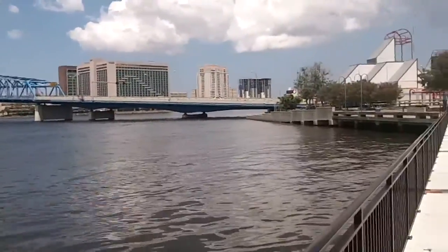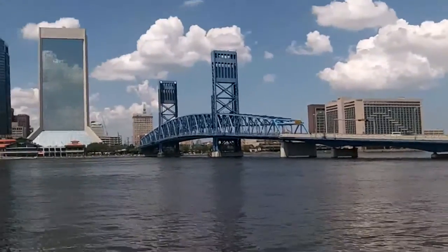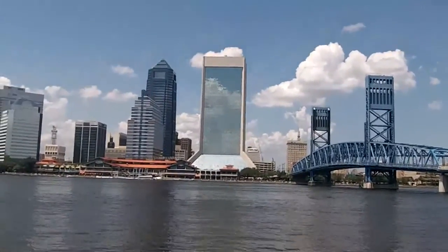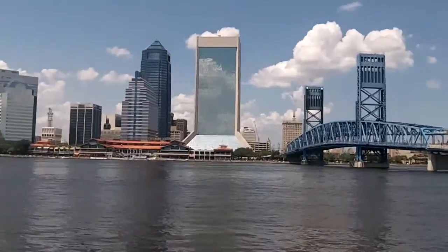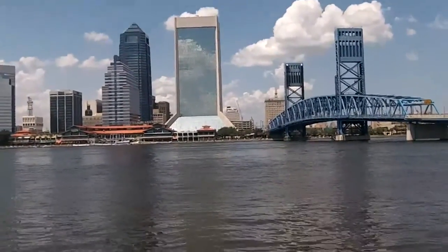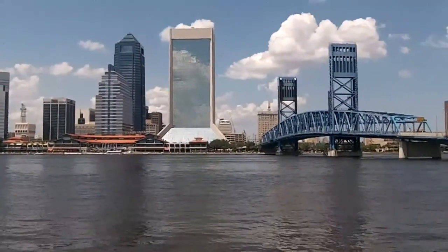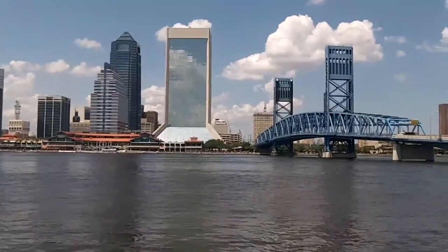And if you take a look over here, past what I call the Independent Life Building, I guess you always call it what it was when you knew it as a kid, just past there is the JEA building, which used to be called the Charter Building. Between the Independent and the American Heritage, well, used to be the American Heritage Life Building.